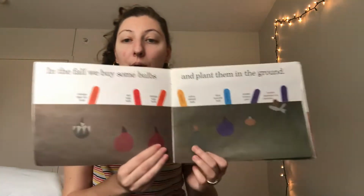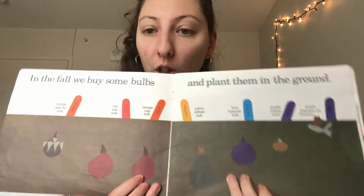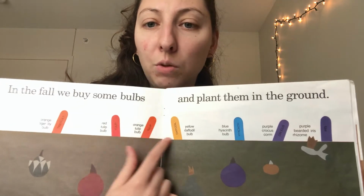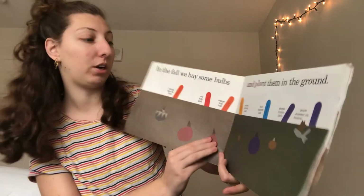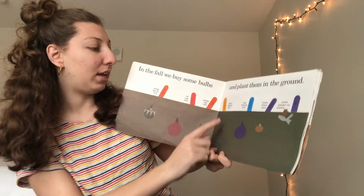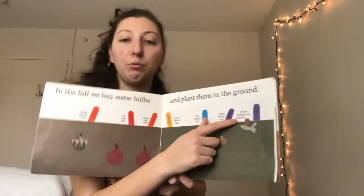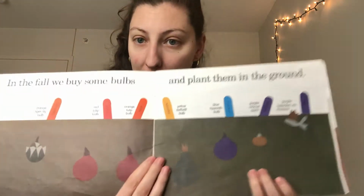The bulbs are the part of the flower that goes into the ground. It's like another word for seeds, bulbs. And down here, the little words are the names of the different kinds of flowers. So tiger lily, tulip, daffodil, hyacinth, crocus, iris. Those are all big fancy names for types of flowers.